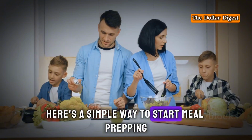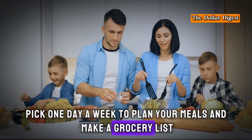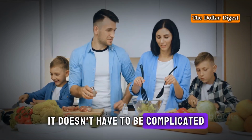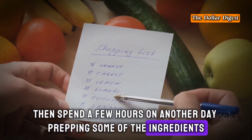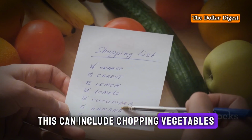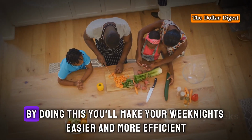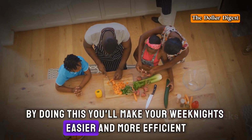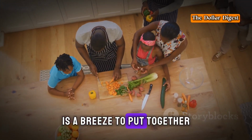Here's a simple way to start meal prepping. Pick one day a week to plan your meals and make a grocery list. It doesn't have to be complicated. Then, spend a few hours on another day prepping some of the ingredients. This can include chopping vegetables, marinating proteins, or even cooking some meals in advance. By doing this, you'll make your weeknights easier and more efficient. You'll thank yourself later when dinner is a breeze to put together.